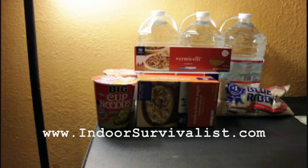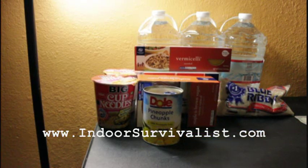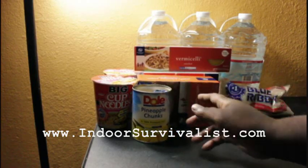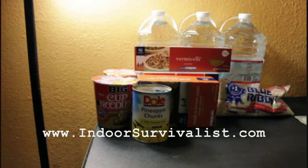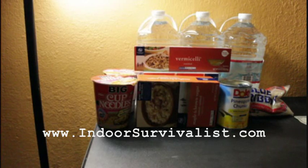Next thing on the list, I grabbed pineapples. Can of pineapples. Let me see how much these were. These were 98 cents. And the reason I grabbed these is because it has 100% pineapple juice, they claim. So hopefully it is. But you can also drink the juice inside. The juice has water in it. It's not 100% sugar like most of the drinks you get. But yeah, got that, 98 cents. Sorry, I hit the camera there.